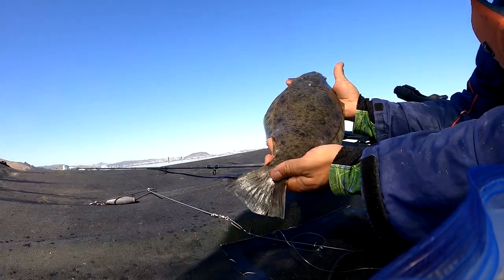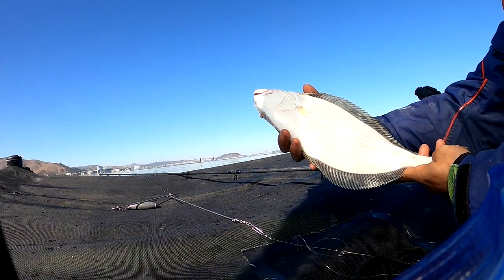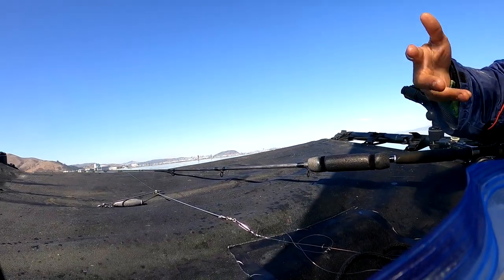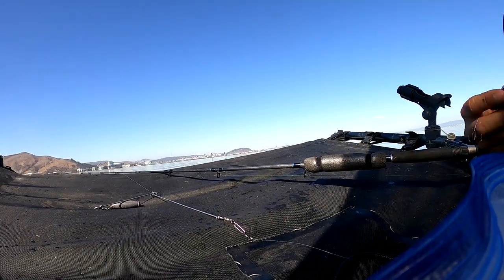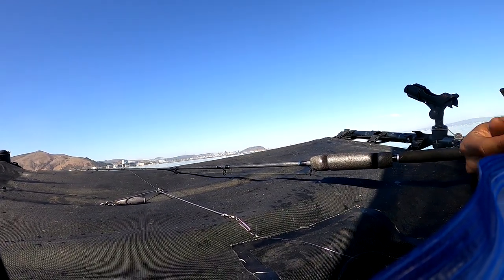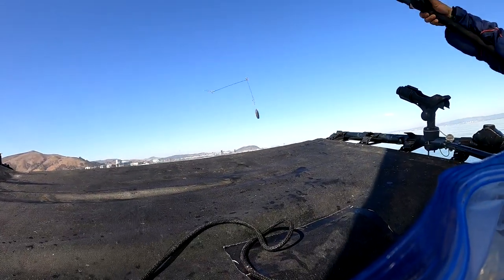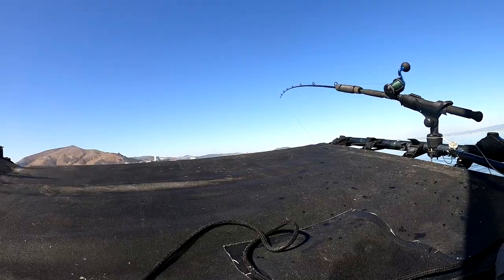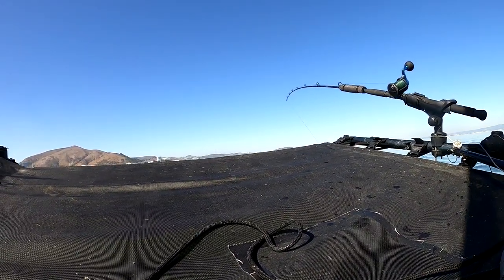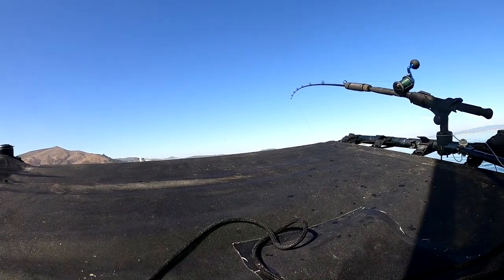All right, guys, another shaker, about the same size as last time. Beautiful fish. This is a lot of fun. Catching fish is fun. All right, back out again. I like to come fishing out here when it's warm. I feel like this tide is really moving.